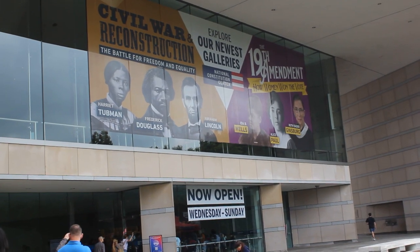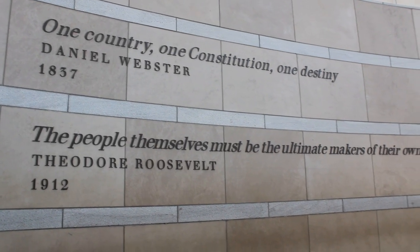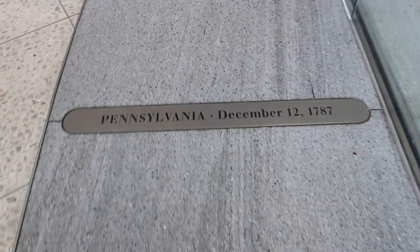So I arrived, and the Wawa employees were very, very happy and gave me a cute little wristband. I hope they had a great day as well. So I went up to the second floor because I thought I would start there and work my way down.